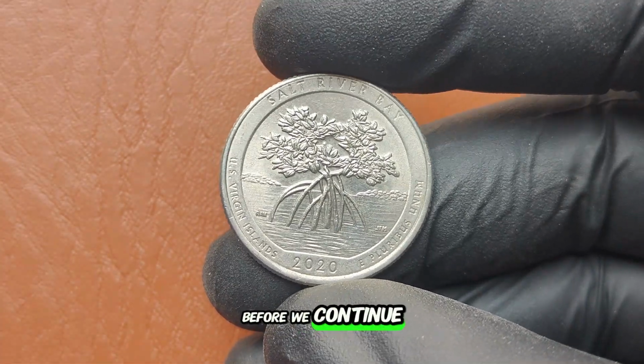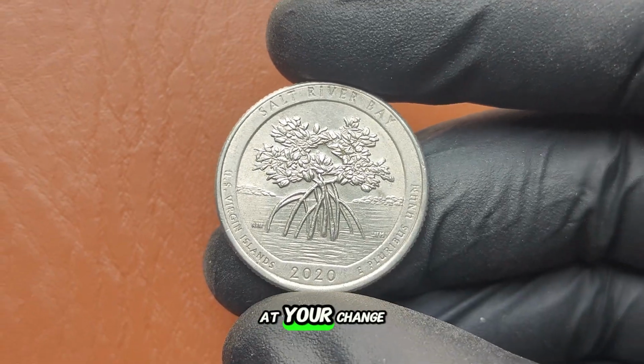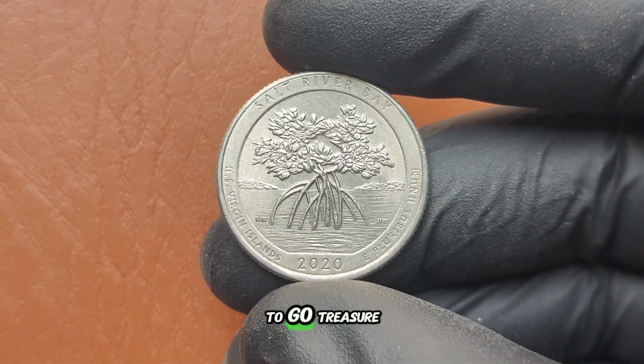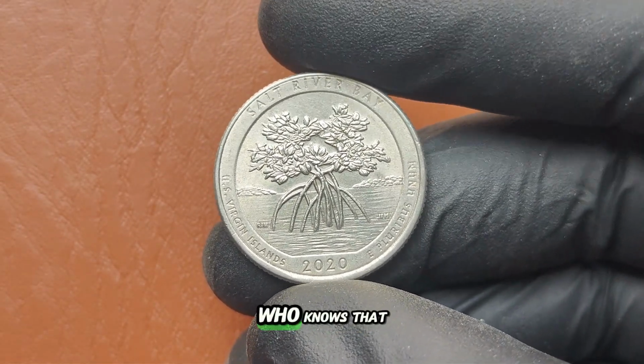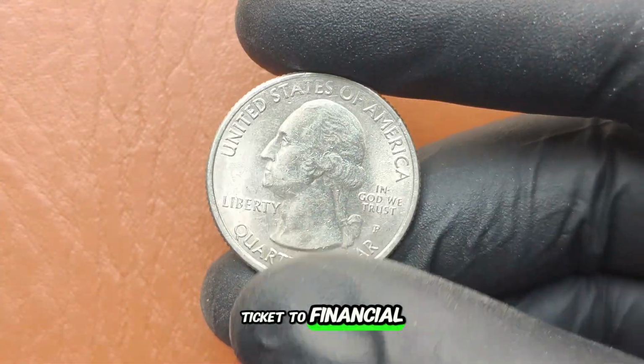Now, before we continue, quick question. When was the last time you actually looked closely at your change? Be honest, it's been a while, right? Maybe it's time to go treasure hunting tonight. Who knows, that random quarter under your couch cushion might be your ticket to financial freedom.